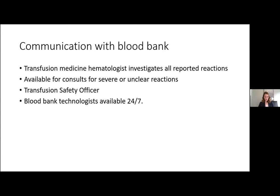Remember that after hours, there are medical lab technologists at the blood bank who are available to answer questions about how to make a report and what to send back to the blood bank. So just call them up and ask if you're not sure.